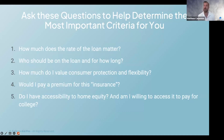So how much does the rate of the loan matter? Usually everybody starts there: I just want the lowest loan rate. Okay, great. Well, you have a great credit score and a decent family income here. So maybe you go for the private student loan rate, you go through Earnest, and you find out, hey, we can get this really competitive rate at 4.9%. That's amazing. Okay, and maybe that's our answer. However, maybe mom is a police officer.